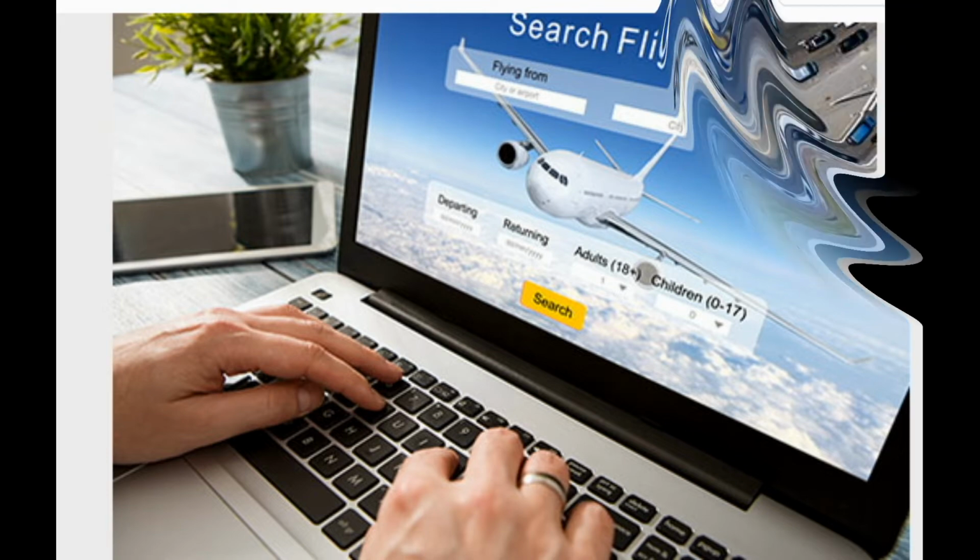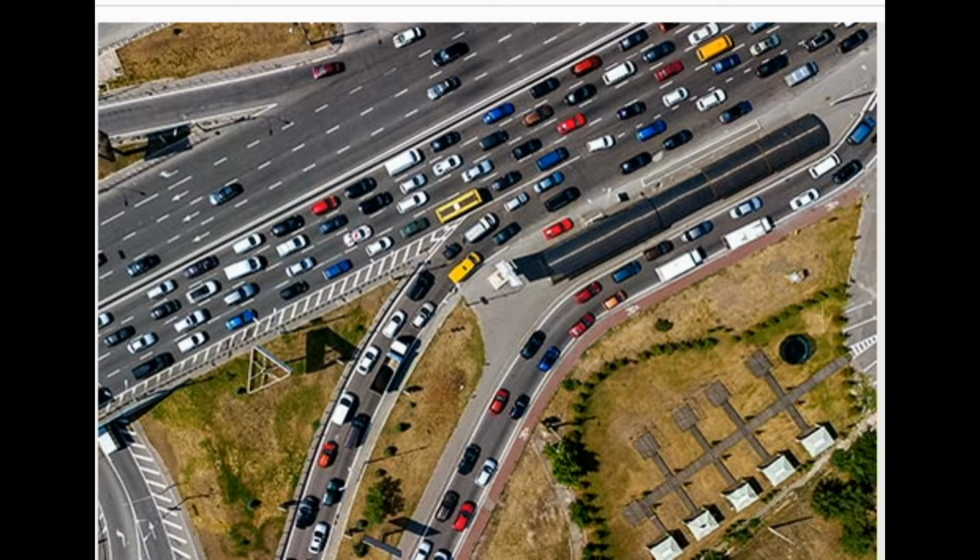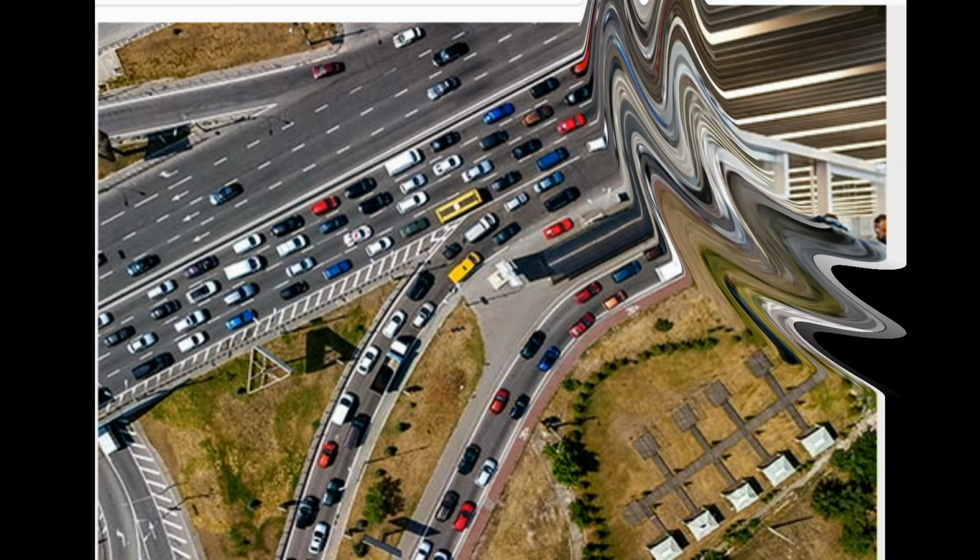2. Timing is everything. Avoid long lines at check-in and security, and travel during off-peak times. Midweek tends to be less busy. Check in online when you can. And get to the airport at least an extra hour earlier than recommended. On road trips, try to avoid rush hour and heavy holiday travel days so you don't get stuck in traffic.